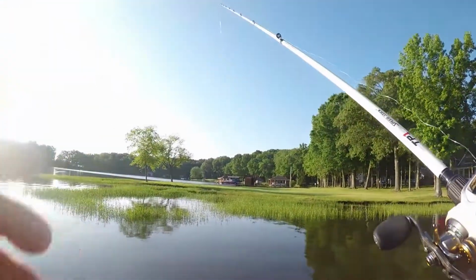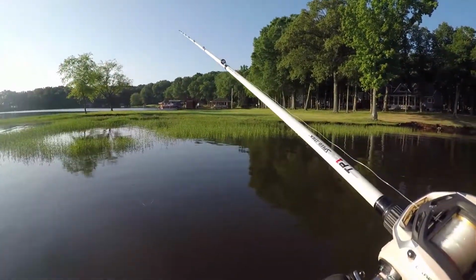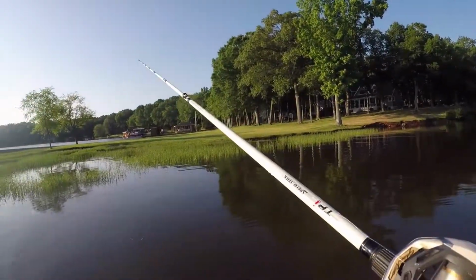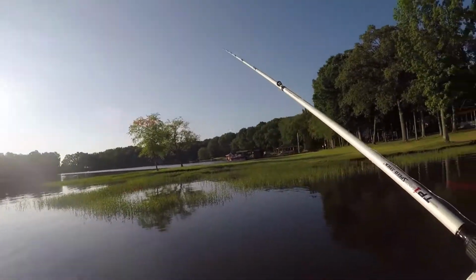The water is 73 right here, and the main channel was 65, except they're dumping water out of Kerr Lake, and that's what's dropped the water temperature. But that gives you an idea how fast this point drops. Now, if you go out on the point itself, it's shallow. It's only like 4 or 5 feet when I'm this close to the grass.